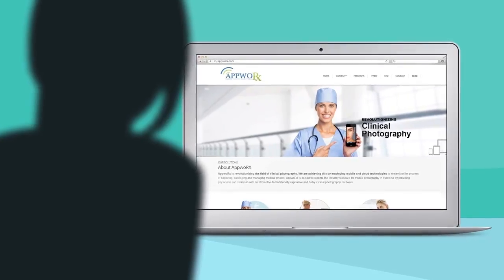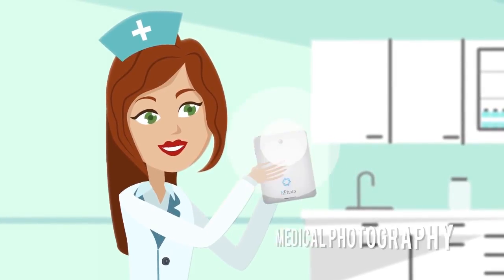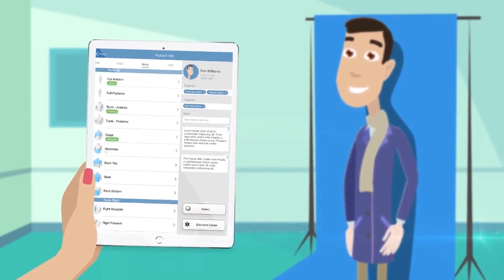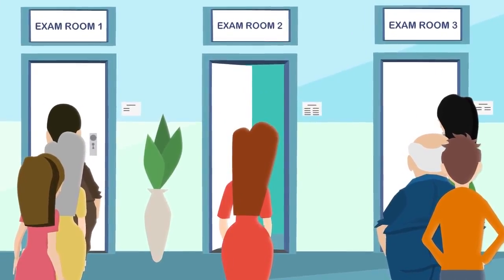Well, then she discovered RxPhoto by AppWorks. Created by physicians for physicians, RxPhoto is medical photography reimagined. Connie's practice can now use a mobile phone or a tablet to securely capture, manage, and share high-quality medical photos from multiple exam rooms simultaneously.